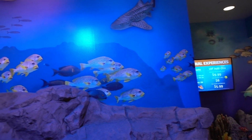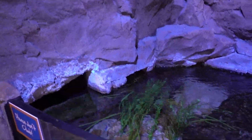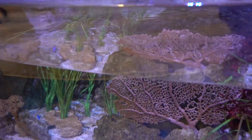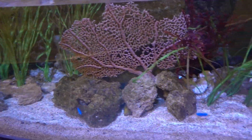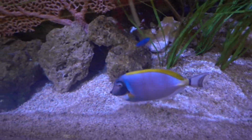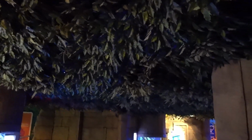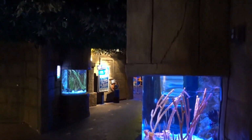Even while you're waiting to get tickets and things, they've got this cool little area with a real aquarium right here that anybody can just check out for free. Whoa, look at this guy right here. Sweet. Wow, look at this place in here. It's got the leafy ceiling. And everywhere you look, they have little aquariums with different things in them.